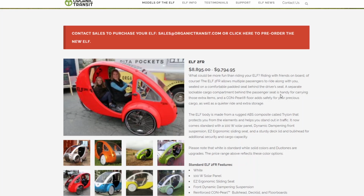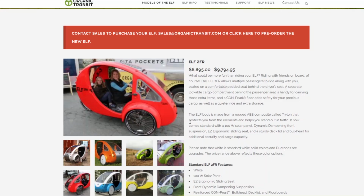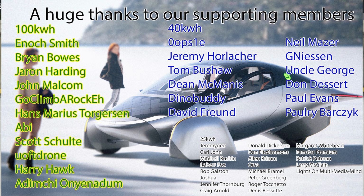All right. Well, tell me what you guys think of the ELF and the PEBL. Between the two, which one do you think you would buy? They're about the same price, and the PEBL was built after the ELF. The ELF is the original solar electric velomobile, and Better Bike kind of built a competitor vehicle for it. And then there's the Nimbus, and then there's the Aptera, which is obviously something we're all interested in.